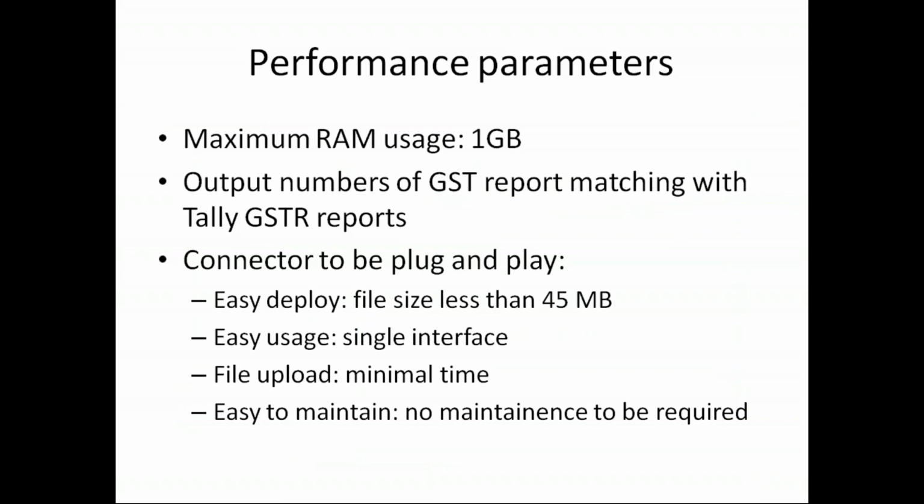Now I come to the demo for the GST integration. The extractor is going to use a maximum of 1 GB RAM, and the business logic is going to match the Tally GSTR reports. The deployable file is less than 45 MB. It has a single interface, minimal time, and it's very easy to maintain.